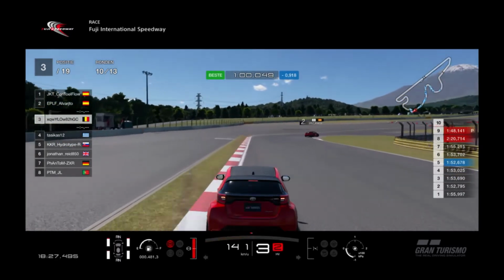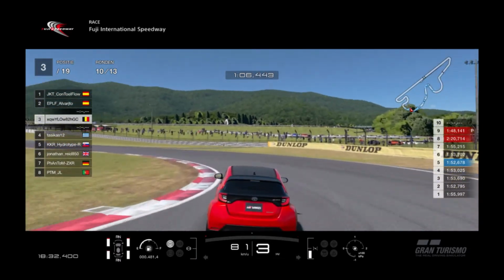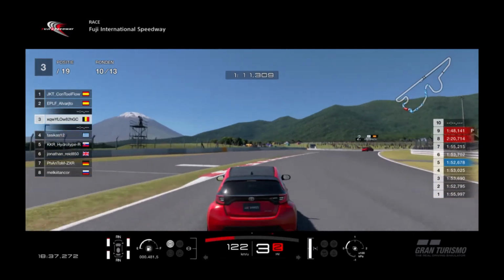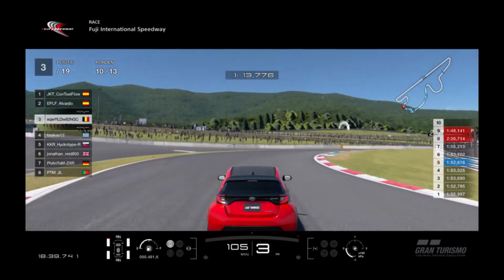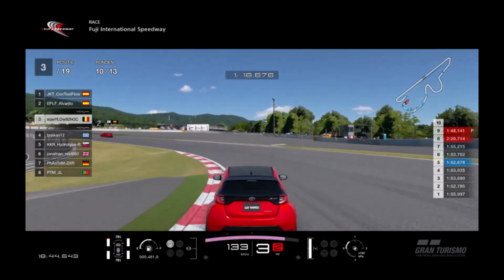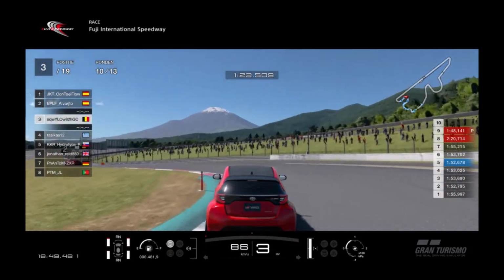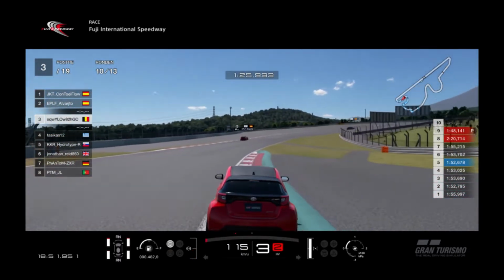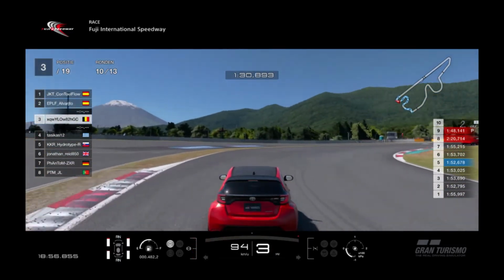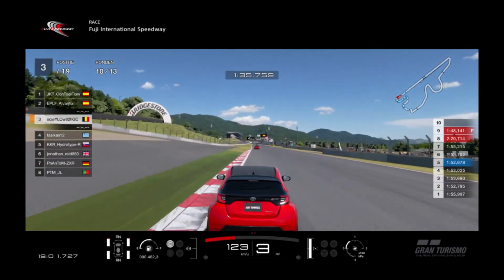So into P3 we are. And let's try to gain some more positions in this race. So yeah, the gaps are quite big, so it will be crucial to not take too much of our tire life out of the tires, and hope to maybe make a move somewhere into the final laps of the race.